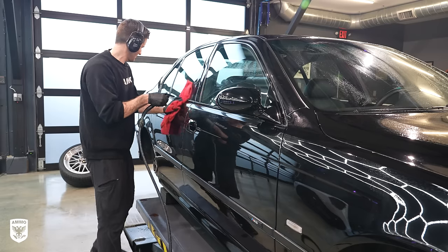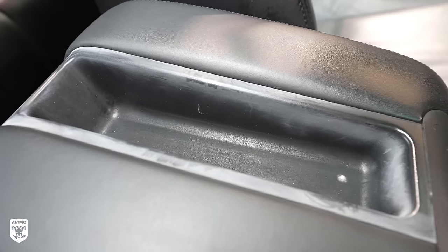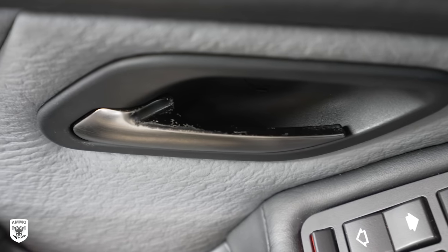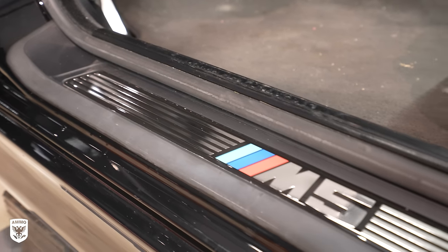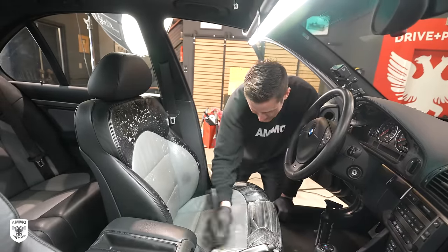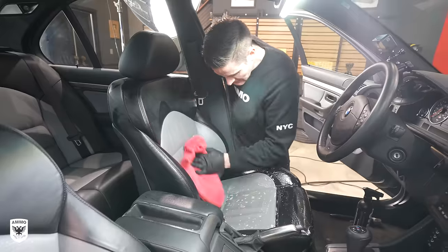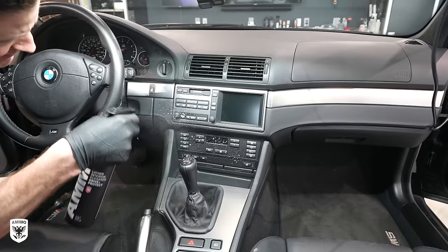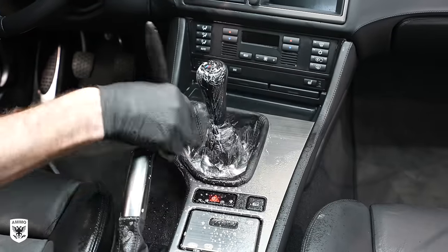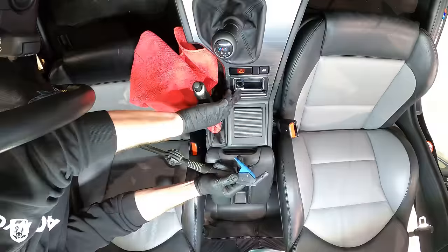With the paint and undercarriage now clean and dry, I focused on restoring the interior back to its original factory condition by removing the surface dust, the light mold, and the hand and foot smudges with AMMO Lather and an interior brush. Even the ashtray is perfect.